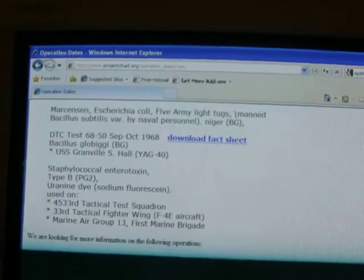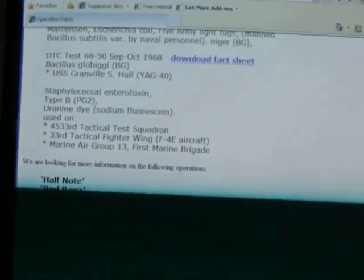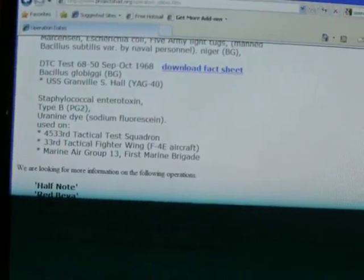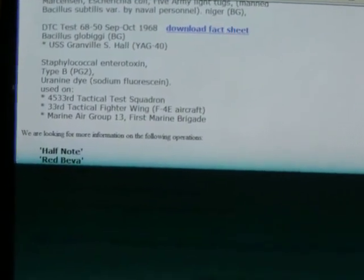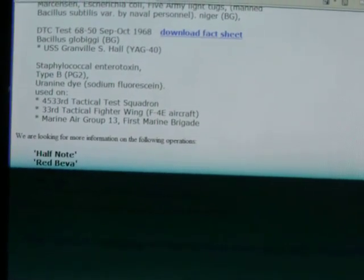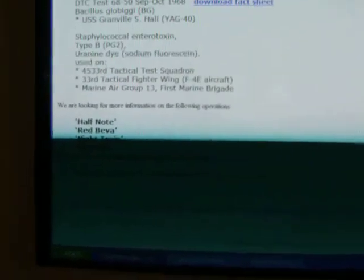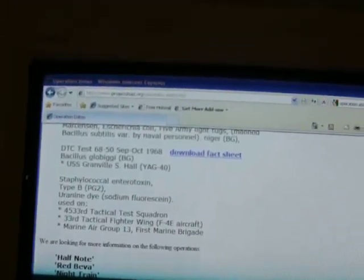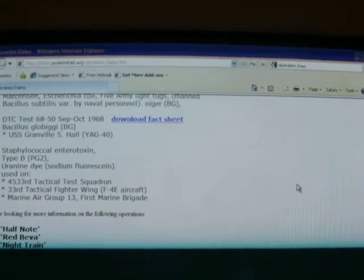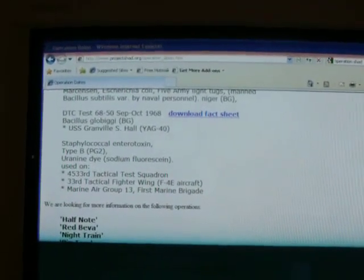You can see all the dates, chemicals used, and then I know you can't see it on the bottom there, but it says we're looking for more information on the following operations: Operation Half Note, Operation Red Beaver, Operation Night Train, Operation Big Tom. If you have any information, please email us at info@projectshad.org. So, I don't know if anyone out there is interested in searching documents, the Right to Know Act or whatever it is, where you can get public information. Anyone out there wants to take up this cause, here's something I definitely feel is worth looking into.